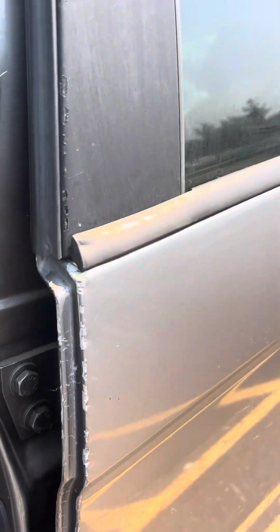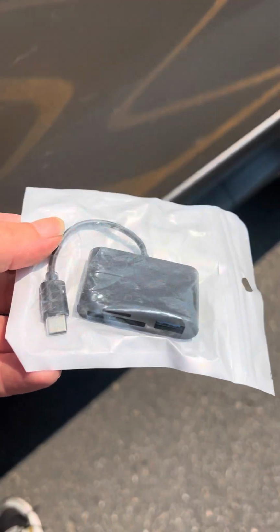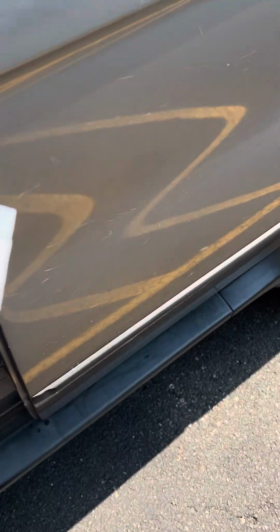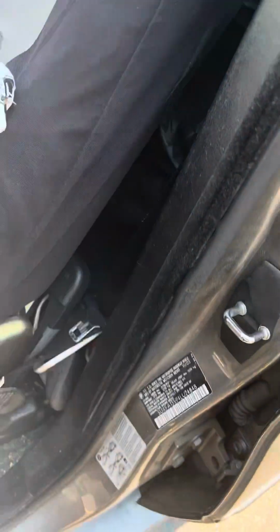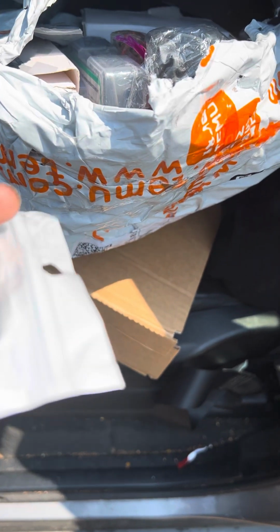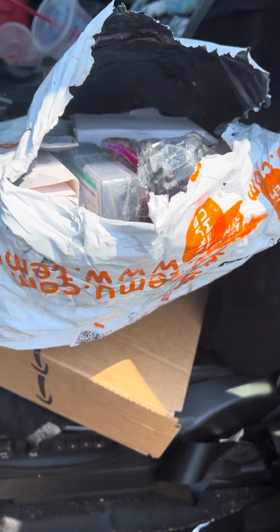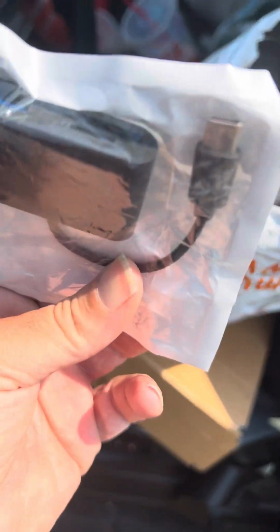So, I just bought a bunch of stuff on Temu. Postal Annex now, iPostal. It's a little clip, or a little port. An adapter, it's got USB and another one of these things in there.